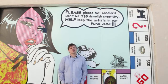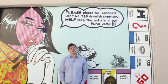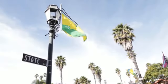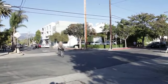I'm Nathan Vonk. I'm the president of the Santa Barbara Arts Collaborative. I'm an art dealer at Sullivan Goss, and I write the Santa Barbara Arts blog. And I'm standing in front of this awesome mural by Wallace. My first time in Santa Barbara was specific to the Funk Zone, and I've been around ever since.